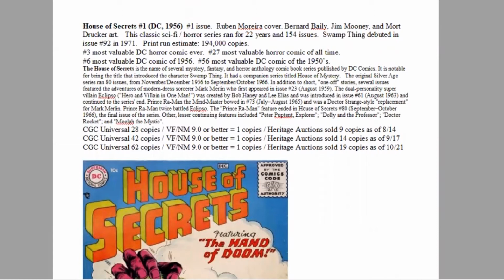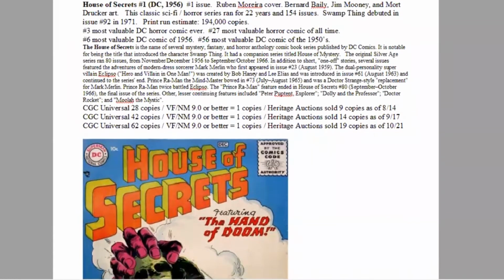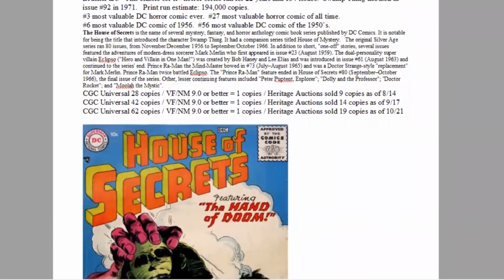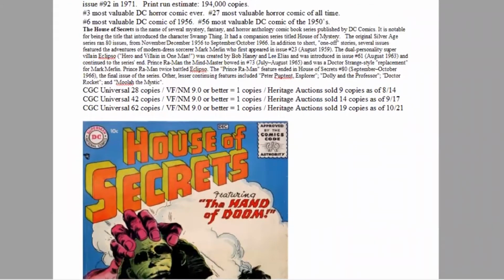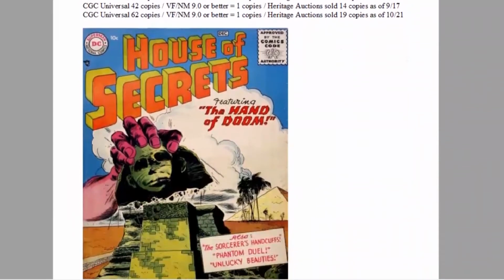It's got a Ruben Moreira cover, again. A lot of other big-name artists on this title. This would run for 22 years and 154 issues. Swamp Thing would debut in this title, but not until issue 92 in 1971. Print run estimated about 194,000 copies of this issue. Number 6 of the year and 56th of the decade.